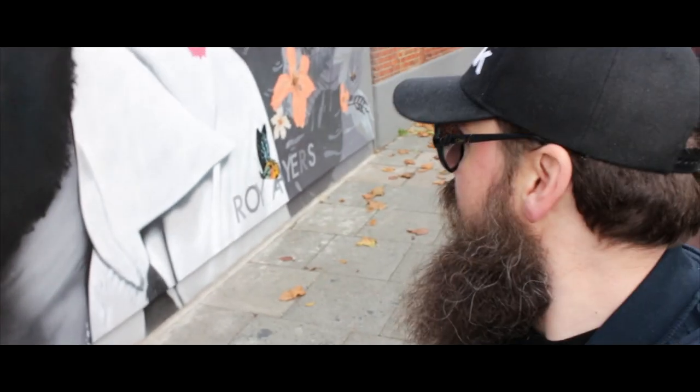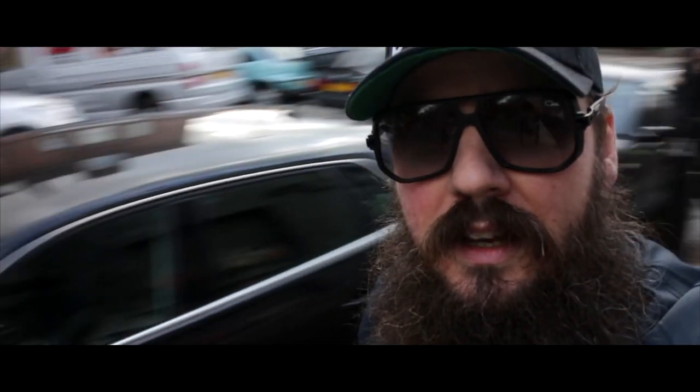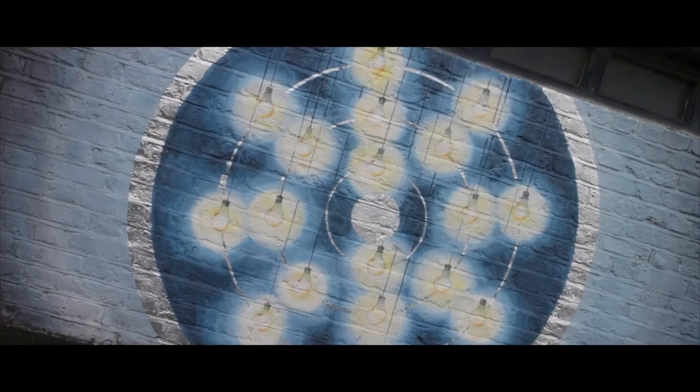This one by Richard Wilson is brilliant. It's of one of my favourite artists in the world, Roy Ayres, focusing on his infamous song. We won't go into the subject of the song, but the positioning is great because there's quite a lot of space. There are some cars parked here, which is annoying, but it's quite clear. There's not too many people walking past, and the artwork itself is beautiful.